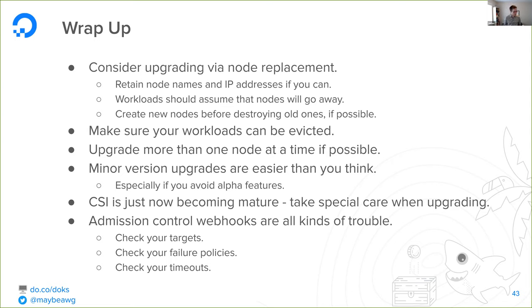So if you're using admission control webhooks, check your targets, check your failure policies, check your timeouts, make sure that those are all configured according to the Kubernetes docs and what I've told you today. You can use our cluster lint tool to check those if you want. I'm sure there are also other tools that can check them.